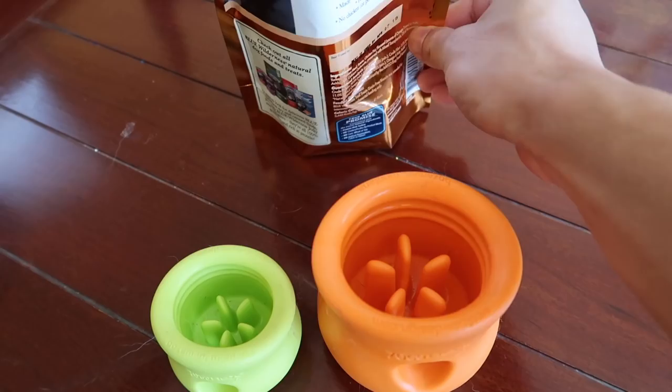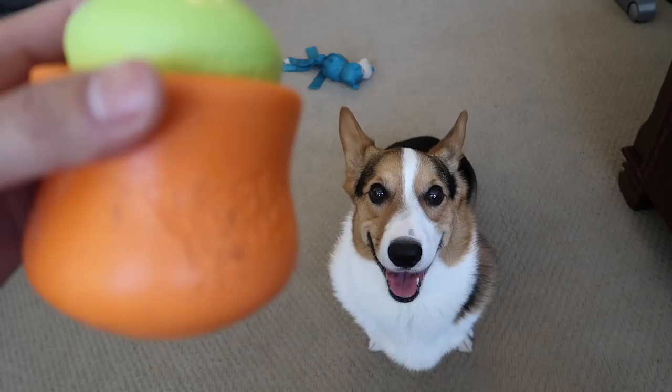I don't like spicy foods. I don't like it. Which one is the hottest? Let's find out. Would you like me to put stuff in your toppers? Two biscuits. Good luck getting the treats out.